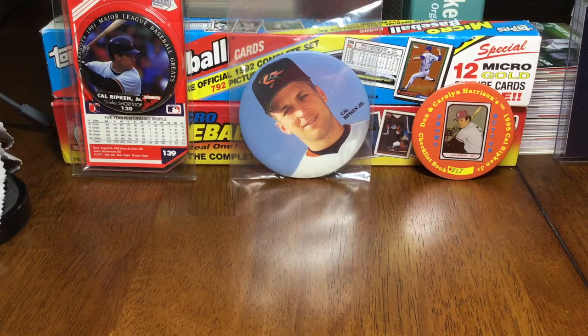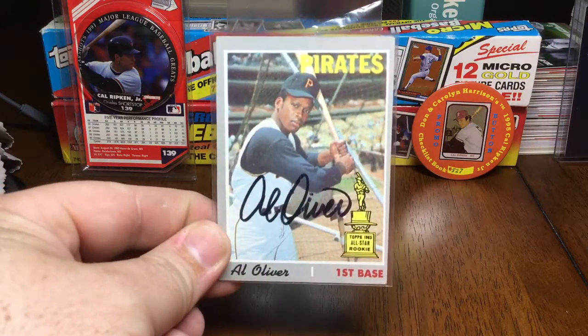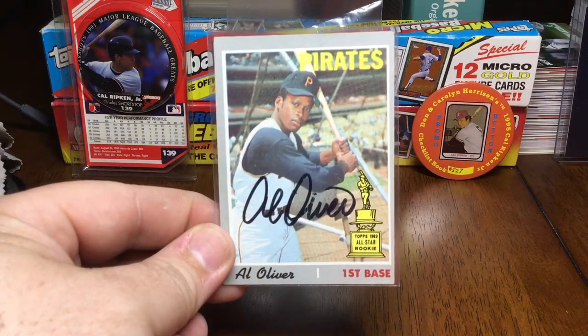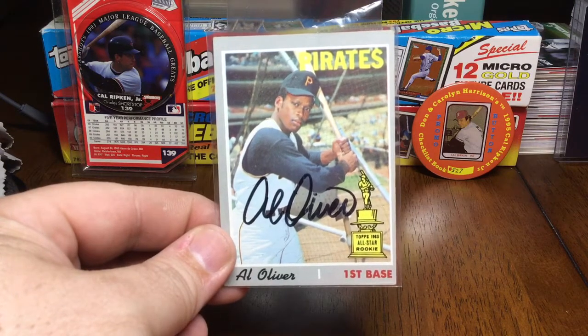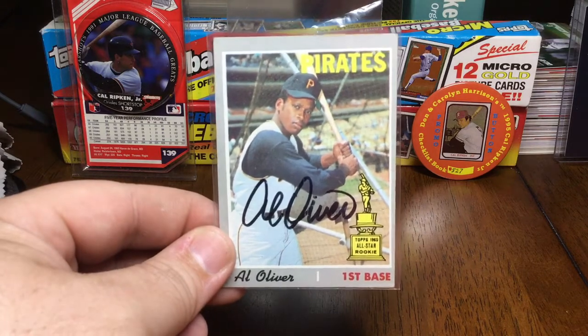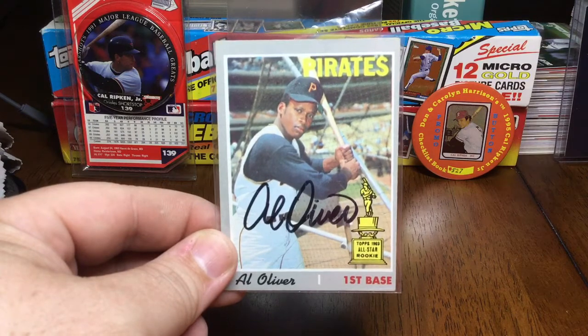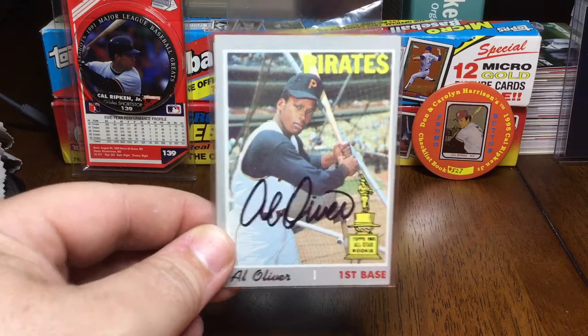First up, for those of you that watched before, I talk about my buddy Chris that I work with. Every once in a while I'll come into the office and there'll be something on my desk, and well, here we go again. Chris has struck again with another TTM, I guess, that he had extra of. It's on a 1970 Topps card. It is an autograph of Al Oliver. So thank you, Chris. Appreciate it as always. Definitely will add that into the collection and be happy to have it. So thank you very much for that.